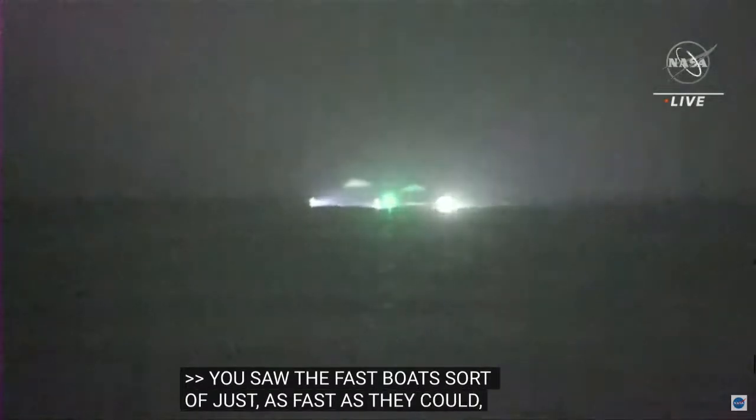And while the teams move in, we are continuing to watch this scene unfold and this view coming from Go Navigator, the recovery vessel on which we will see Dragon hoisted later. And that was just so cool to see. The teams had visual of Dragon with its chutes deployed, coming back down to Earth, and then you saw the fast boats, just as fast as they could, heading over to Dragon, just to make sure that everything can happen as quickly as possible and make sure that the astronauts are safe.